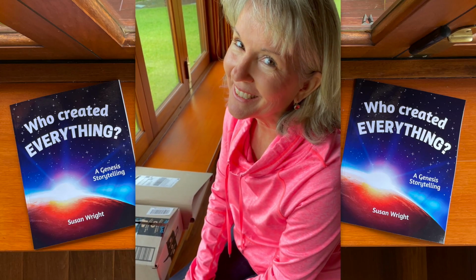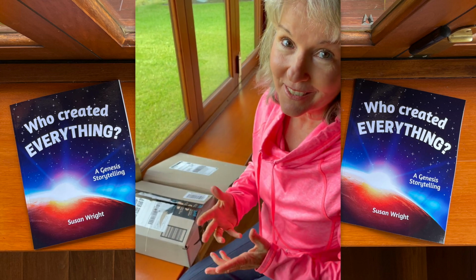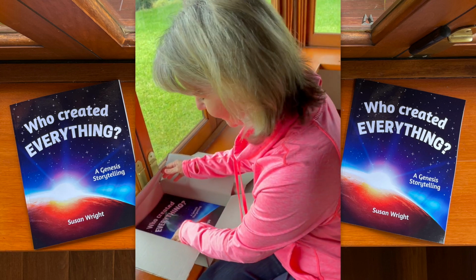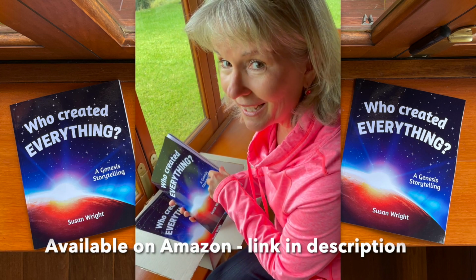Hey, something really exciting's happened for me this week. I've actually got my first published children's book that's come in the mail. I've self-published with KDP. So these are my KDP books, and I'm quite happy with it.